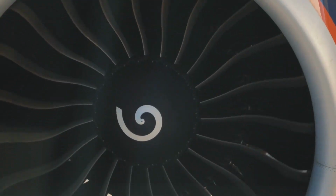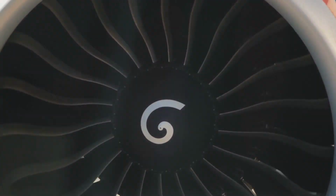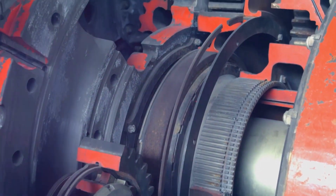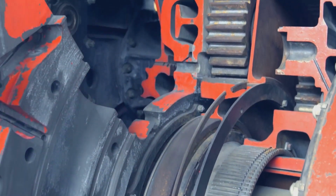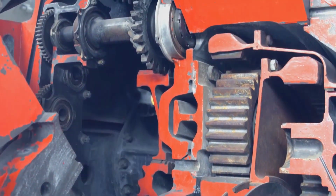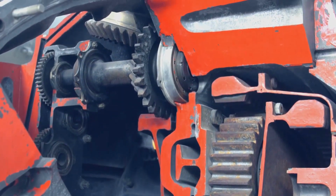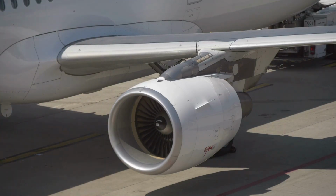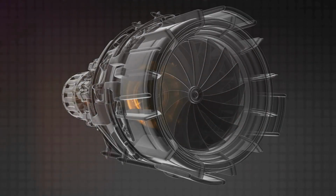Next, we find the compressor. It's less visible, but equally vital. This part is a series of smaller fans that gradually compress the air drawn in by the fan to a high pressure. This compressed air is then directed into the combustion chamber, ready for the next stage of the process. The combustion chamber is where the magic really happens. Here, the compressed air mixes with fuel and ignites, creating a high-pressure, high-temperature gas. This explosion of energy is what gives the aircraft its power to soar through the skies.